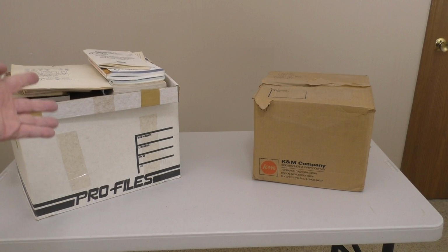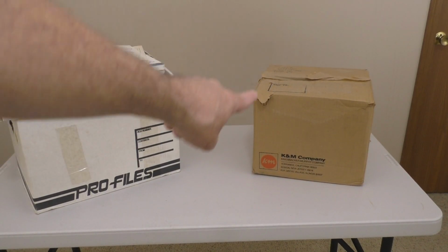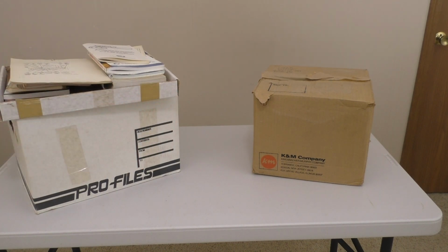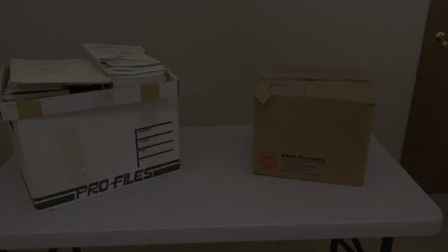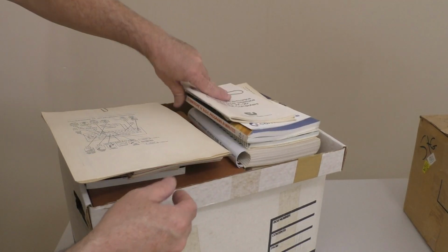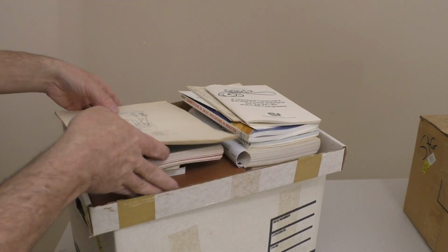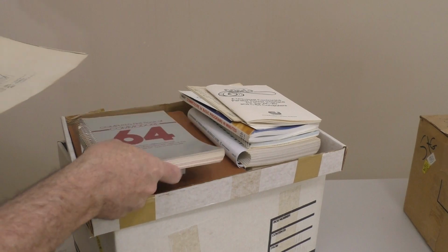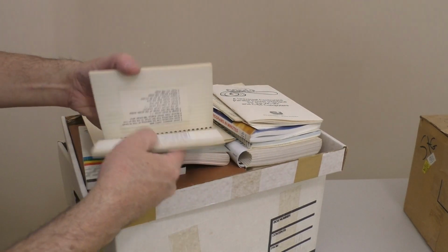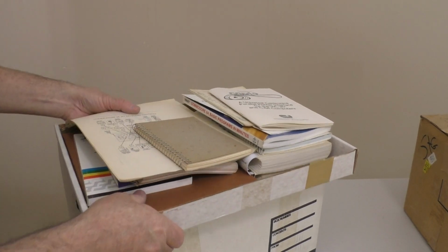Okay, here we have some software and books for Commodores, and one of 3 boxes of Commodore magazines. Let's have a look at the software and stuff first. Here we just have some miscellaneous manuals and books, like the manual for that printer interface, that type of thing. Compute's book, a little programming notes book he made up, interesting things like that.